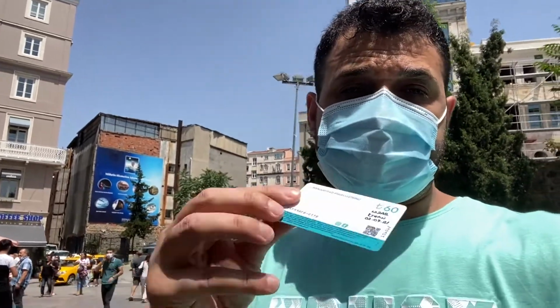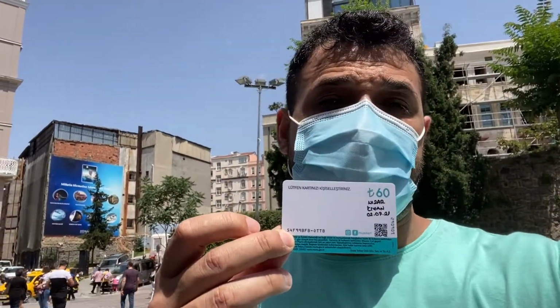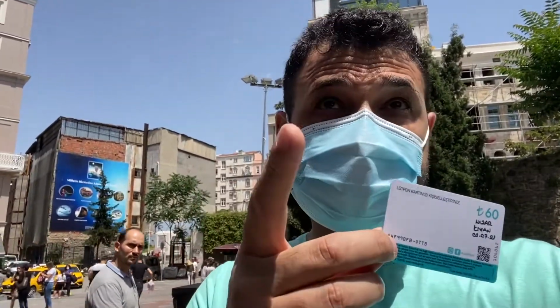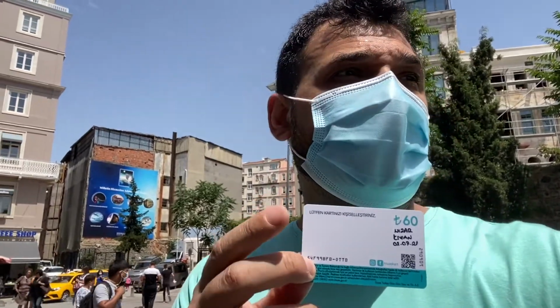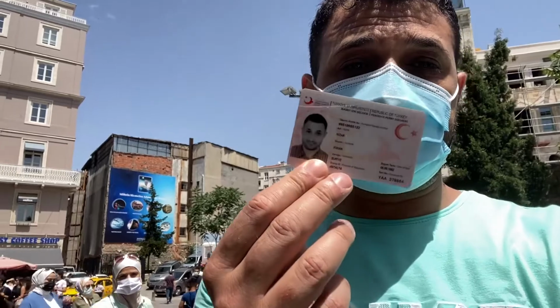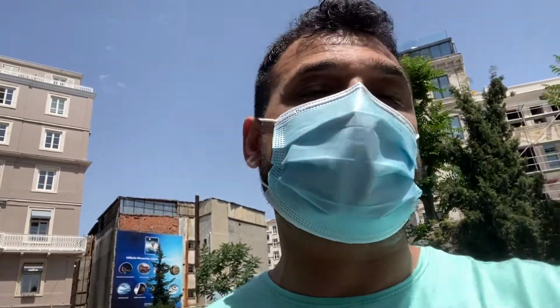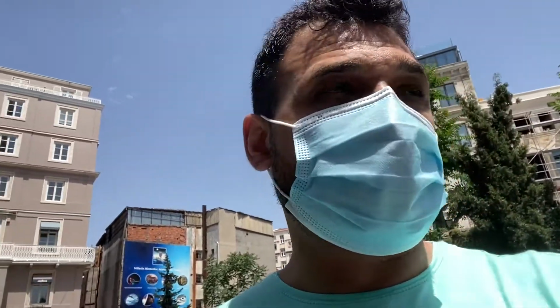So I paid 60 Turkish lira, not 30, because I wanted to go inside the museums. There are museums here inside this tower and some other museums around. And since I have a Turkish ID, residency in Turkey, they allowed me to visit the museums, and they said you need to have a HES code, which is like Ehteraz in Qatar, that shows that I'm negative regarding Corona.